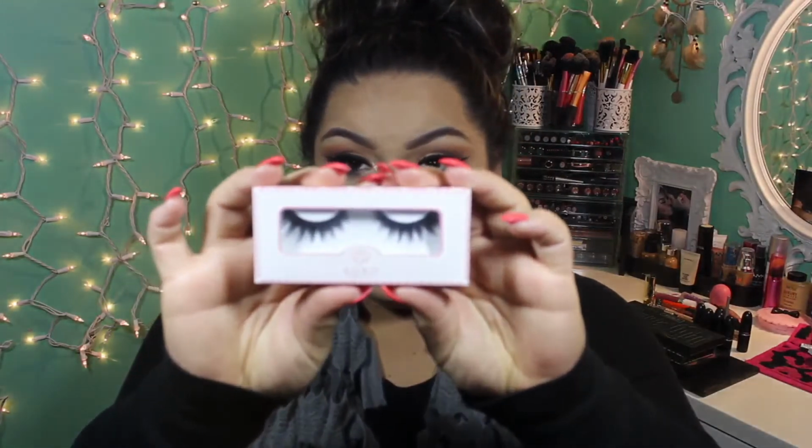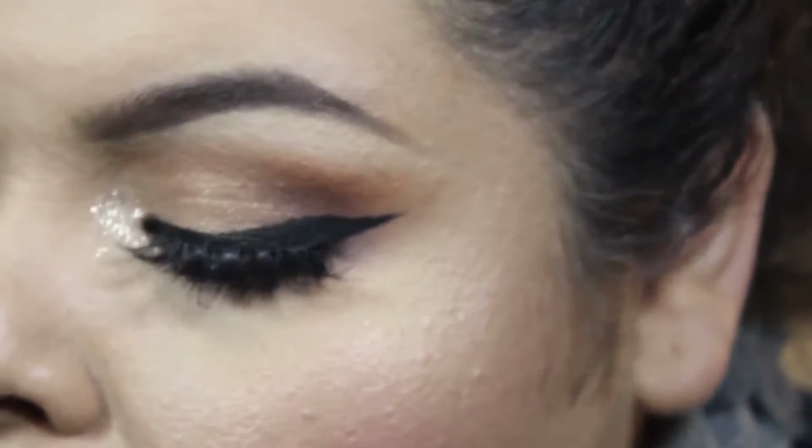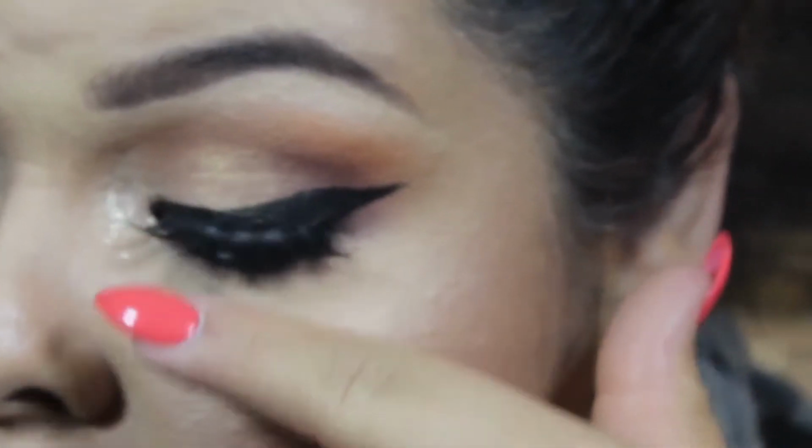They have been the Cocoa Lashes. Cocoa Lashes I've been loving so much, and these are in the style Goddess. And today I'm actually wearing Soho, and oh my god, I'm in love with the Soho lashes. They're just so beautiful. So those have been the Soho lashes, as well as the Goddess lashes from Cocoa Lashes, and I've really been loving this brand. Their lashes are just bomb.com. They're just amazing. I love their lashes, and I'm so happy I was able to purchase them at IMAX.